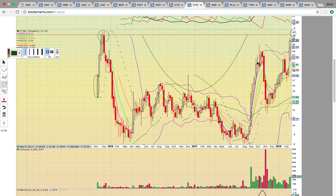Just like FATE, it came down and went back up, so it's filled the jar. It's completed this big cycle, so it's either going to double top at 29 or it's going to break out above 29 and head to the next level. If it does double top, look for the candles to work back into the bands. The upper Bollinger Band's at 25.23, and then you have EMA 4 way down here at 22.